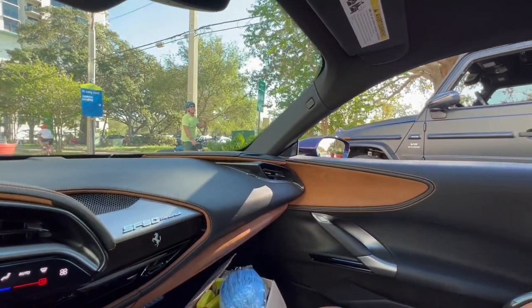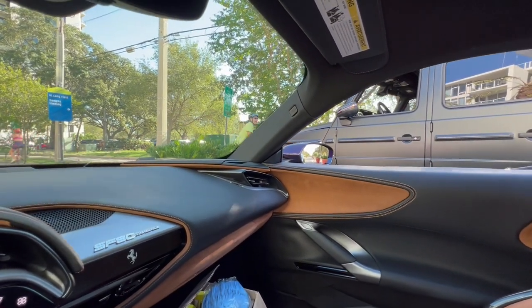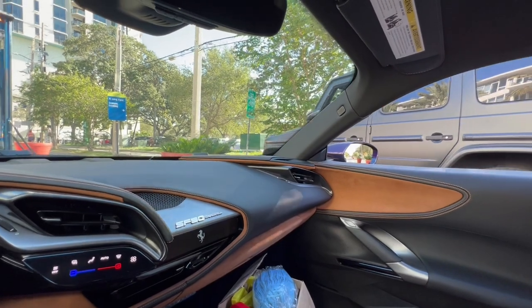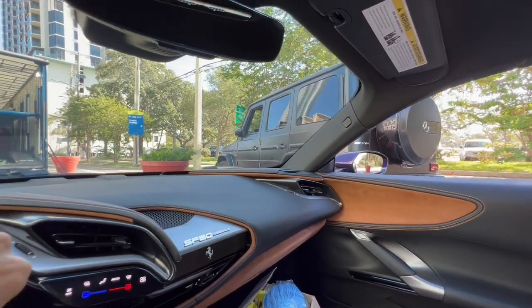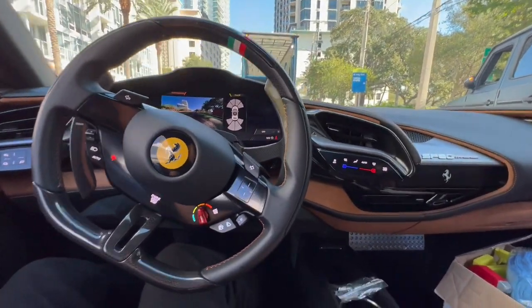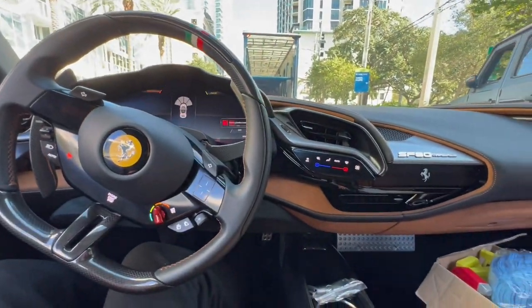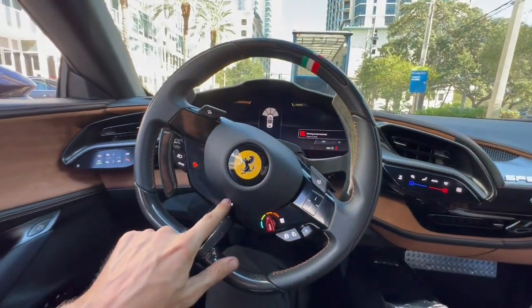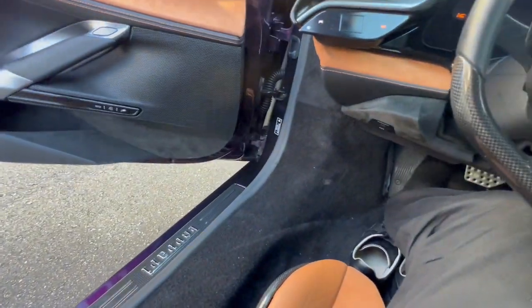Bike lane with this. With the Mercedes. But what can we do? Okay, so I think that's it. I think we kill it from here. Now come out, take my shoes out.